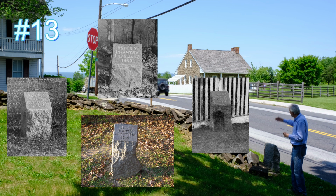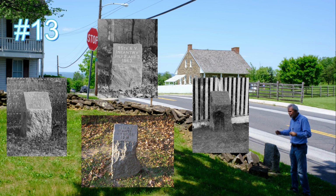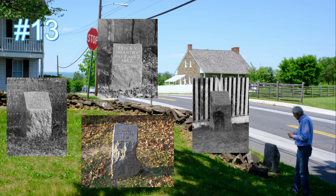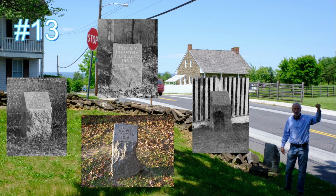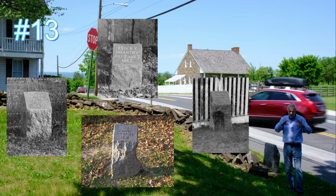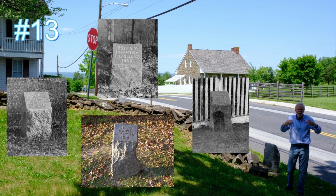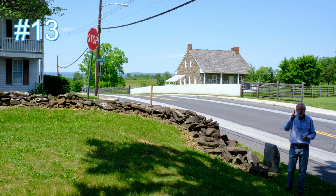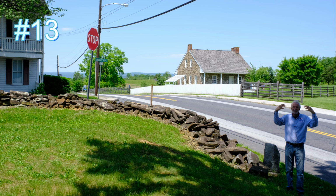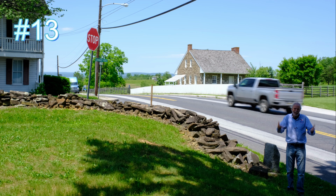position on July 1st. They have a marker for their 12 noon position on July 1st. They have a marker for their 4 p.m. position on July 1st. And there's a marker on Culp's Hill for their July 2nd and 3rd position. So this is the regiment that has the most markers on the battlefield to a single regiment. Of course, they're tied with another unit that we made a previous video about, the 27th Connecticut Infantry.